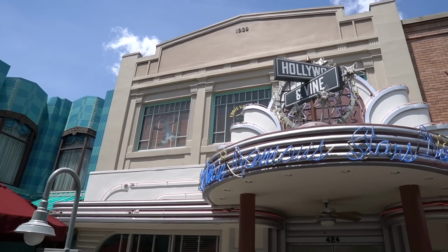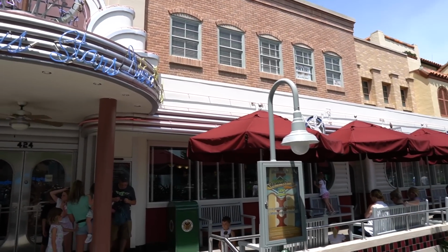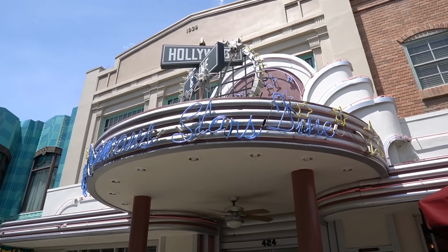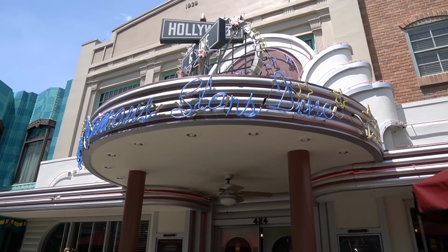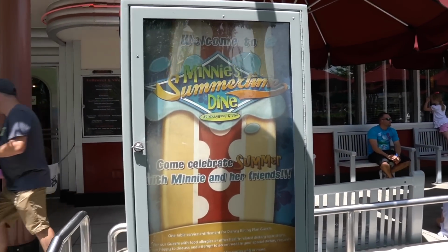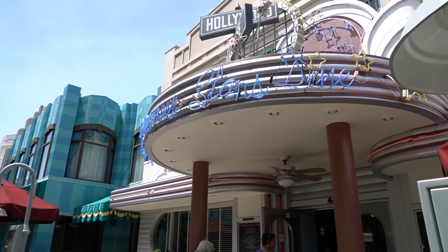I'm passing by Hollywood and Vine, and this is a restaurant. But the only new news that I have for you guys at this park is starting August 28th here at Hollywood and Vine, which is a character dining experience, is going back to a full buffet. Right now it's offering a prefix menu, but starting on August 28th, the full buffet is returning, which is exciting.